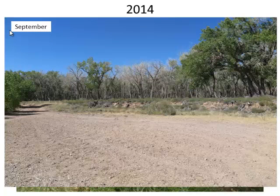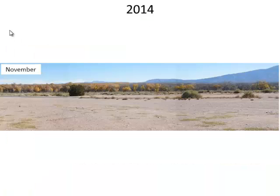And you can see, this is in September. This is nice and green. This is not so green. This is in November. So we're starting to get the change, but you can really see the dead stuff.